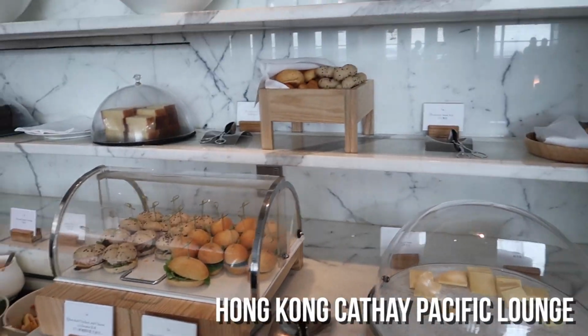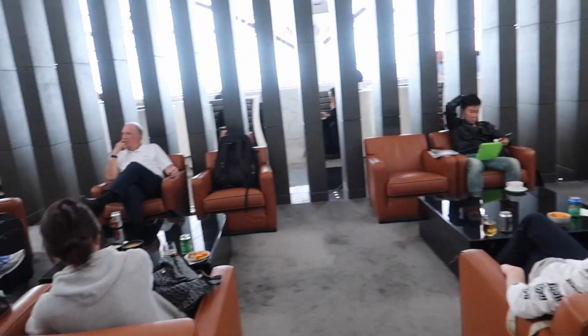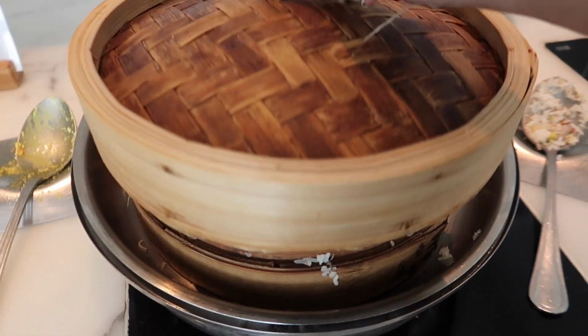Made it to Hong Kong. We're here at the Cathay Lounge. Bunch of food. This lounge is huge. Trying to get some food, but I have no idea what to eat. What is this? Ooh, fried rice.